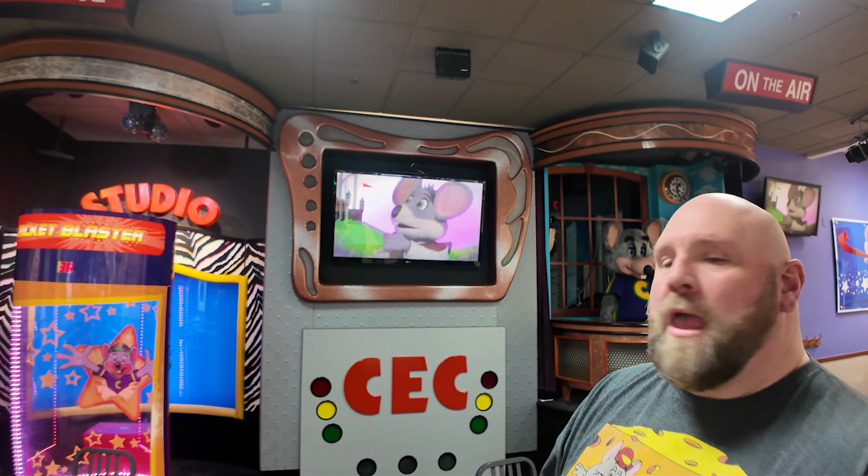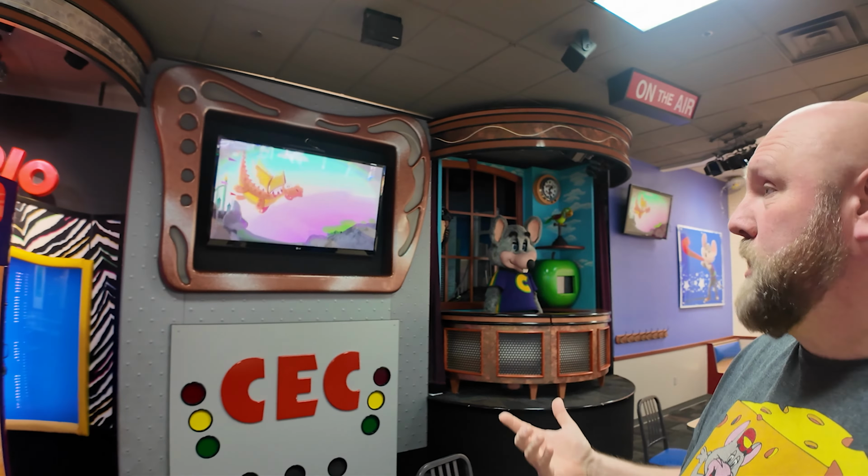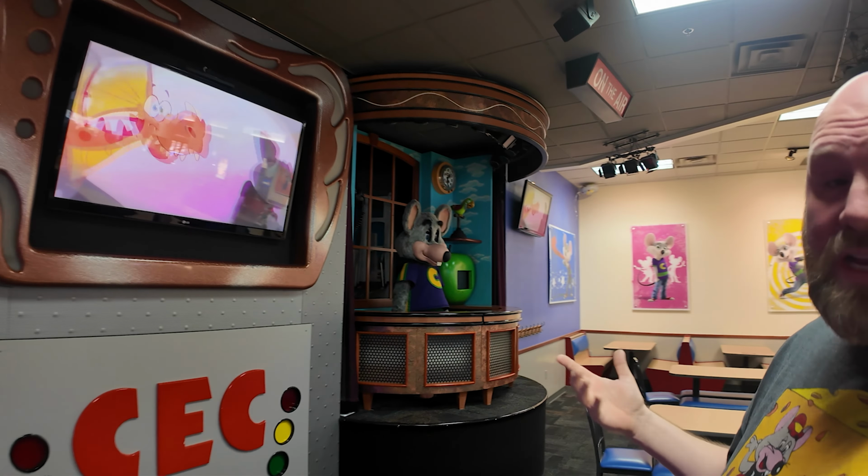So behind me is the Studio C Alpha stage here in Methuen. It seems to be in pretty good shape. Unfortunately, no random movements, no lights.